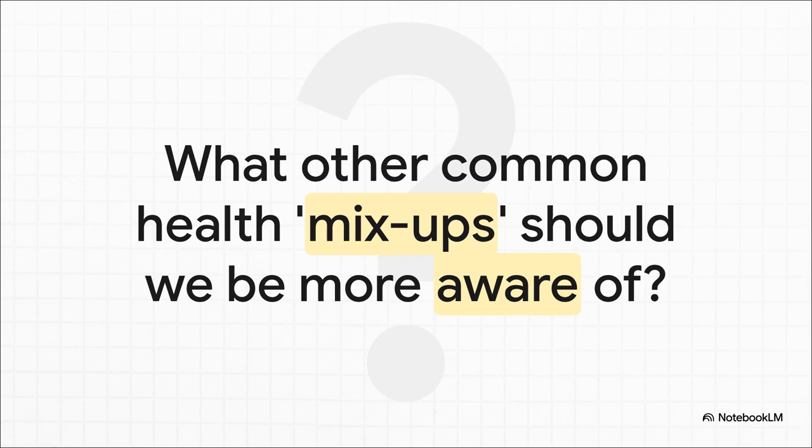Ultimately, knowing for sure what's going on with your own skin is a perfect reminder of how getting clear, precise information is just so critical for making good health decisions. And it kind of makes you wonder, doesn't it? What other common health mix-ups out there should we all probably be a little more aware of?